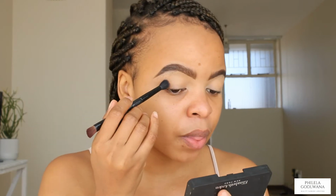So I'm just using a brown eyeshadow. Honestly, I don't know which type of look I'm creating. We'll just see as it goes.